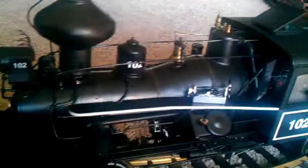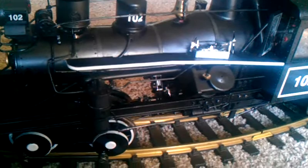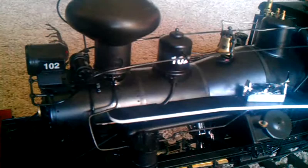And what you're looking at right here is the last of the big three geared steam locomotives known as the Heisler. The Heisler gets its name from its inventor, Charles L. Heisler.